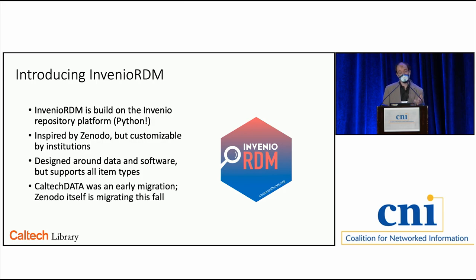Caltech Data was an early migration, so we had a contractual reason that we had to move. So we were early, particularly for a large repository. Zenodo itself will be migrating this fall.